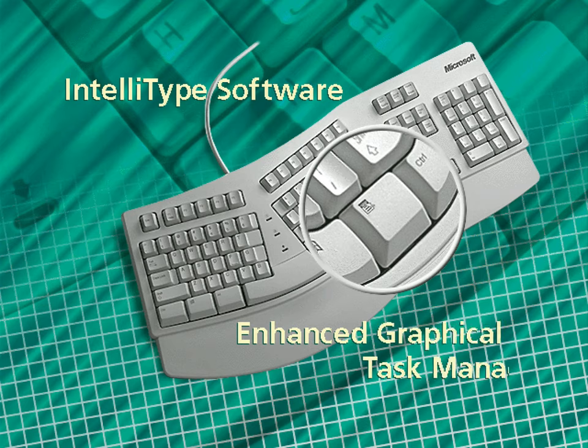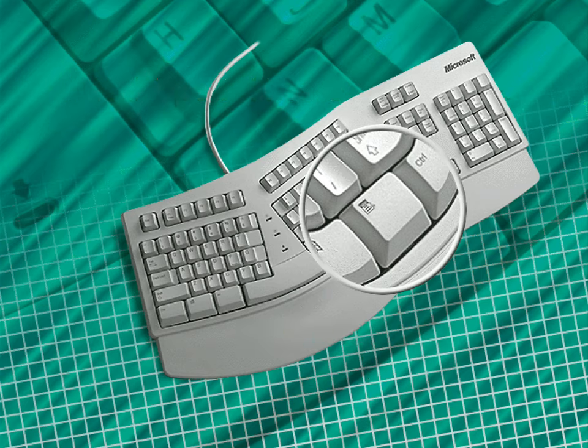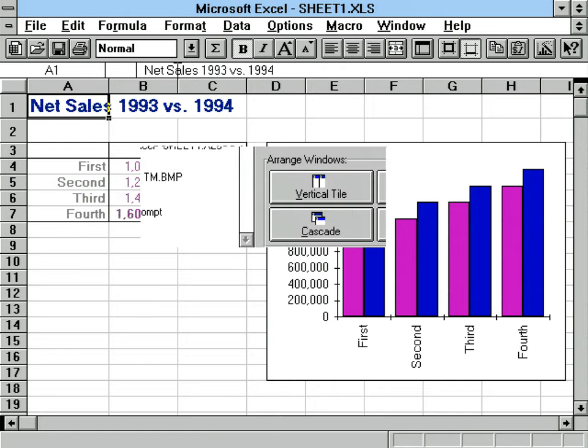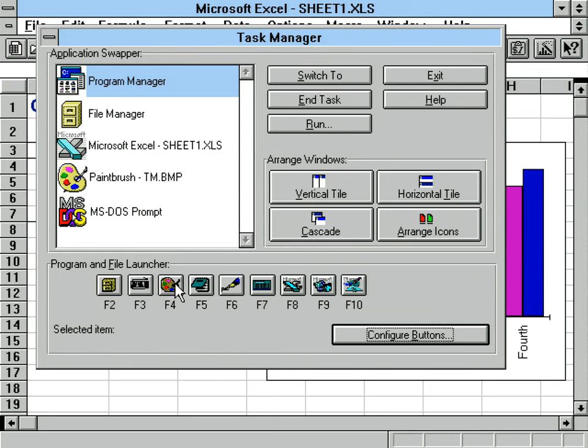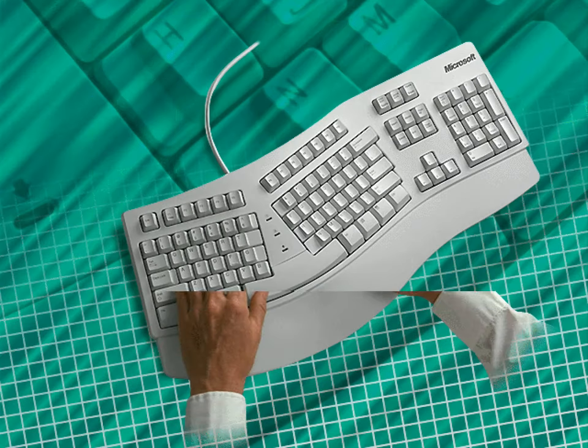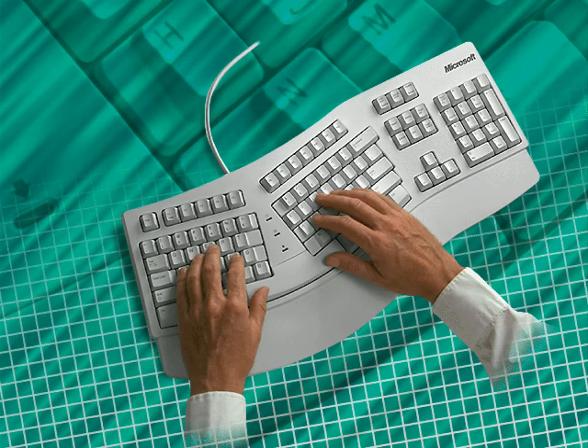And speaking of software, we've included special keyboard software enhancements that let you do everything from controlling the mouse from the keyboard to jump quickly across the screen to select and edit a cell, to launching a file or document from the new Task Manager's icon bar. The Microsoft Natural Keyboard. It makes using your computer more comfortable and easier than ever before, in every way.